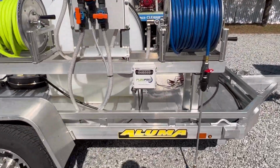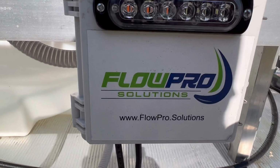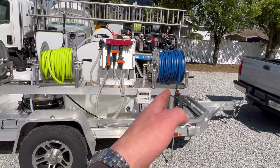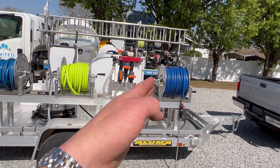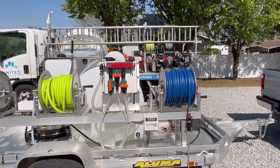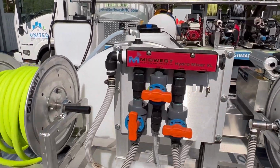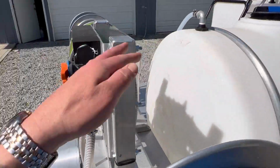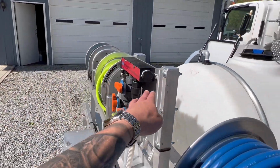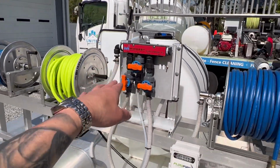Right up here, you can see we have a Flow Pro Solutions downstream injection box. This is a remote downstream injection bypass box. Also to the left, we have our dedicated Softwash system. On the back side, you can see we have a Remco pump. This is a 5.5 gallon a minute Softwash system, 12 volt.